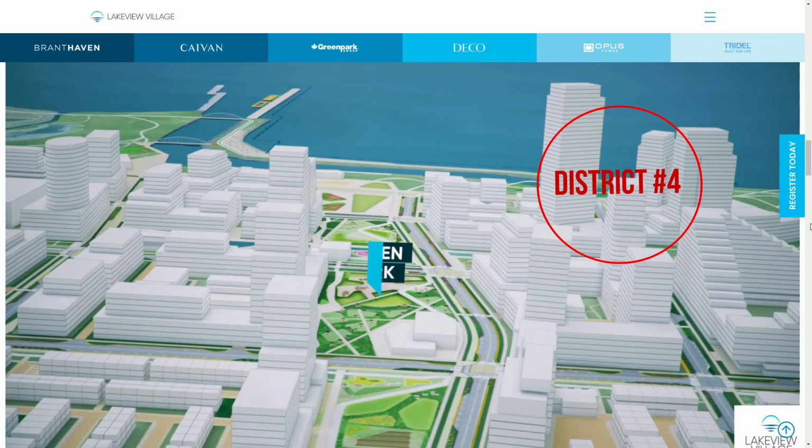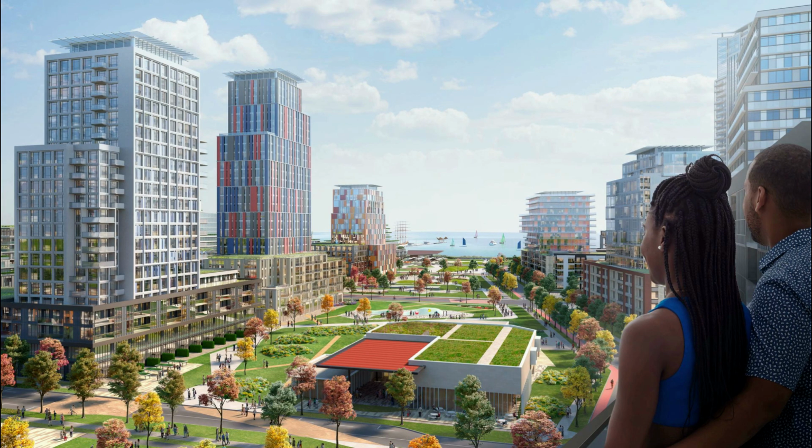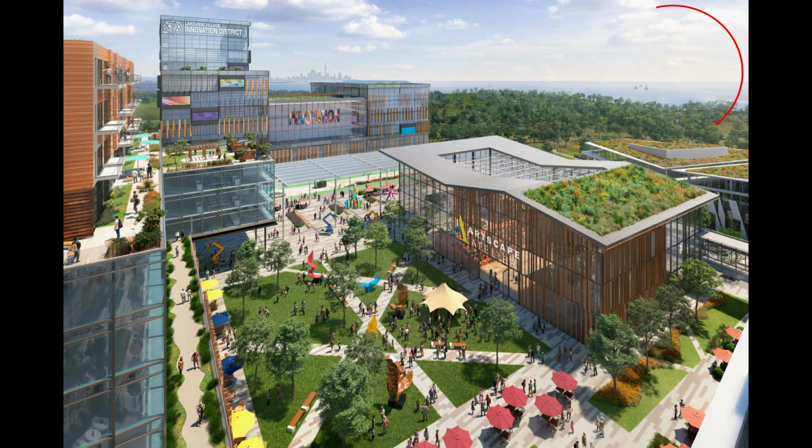Number 4, Ogden Park. The district highlights include children's playground, community gardens, outdoor fitness center, off-leash dog run, and a community hub.